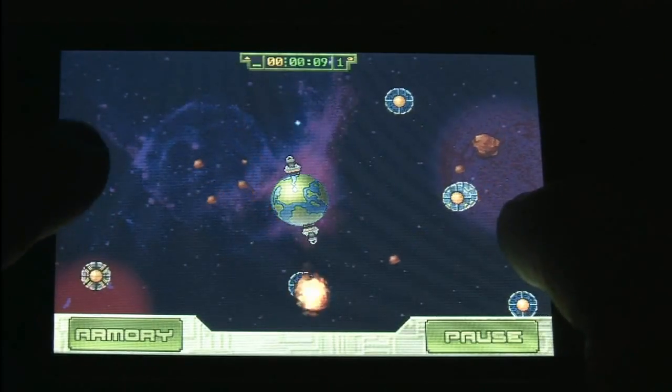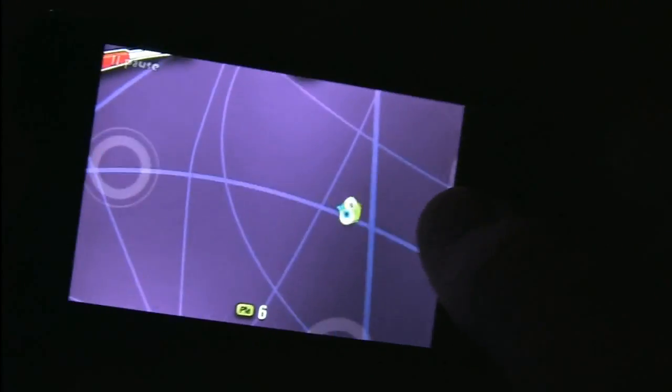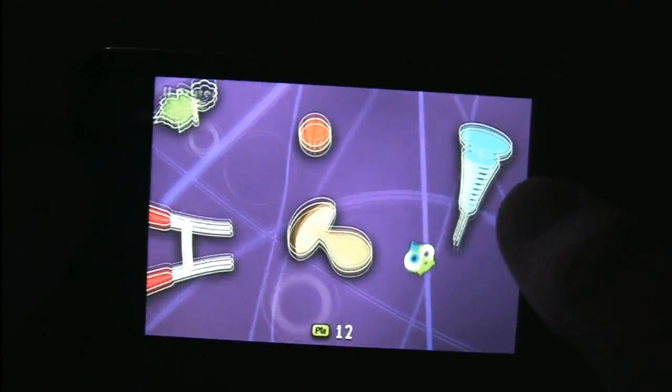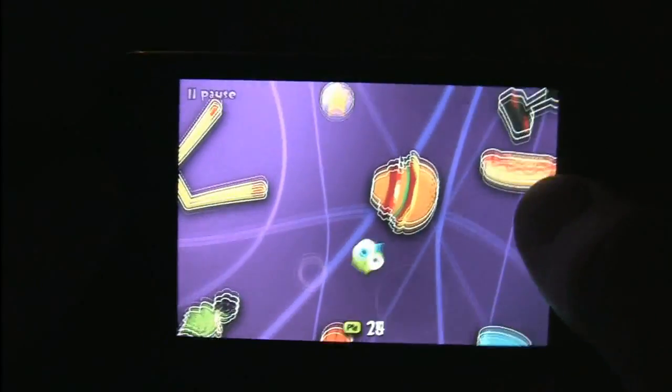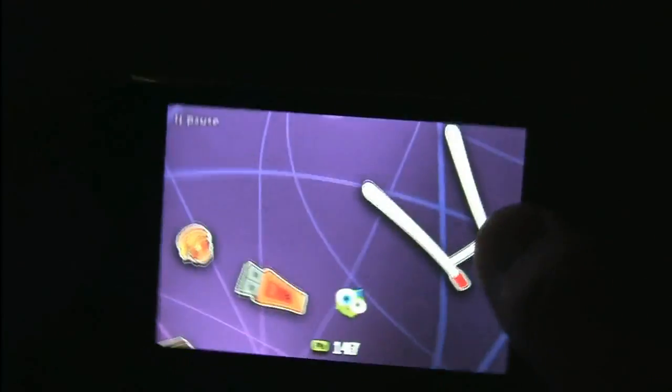If you're just trying to play a couple quick games on the go, this thing is hard to beat. This is Bubblehead, a game I've previously reviewed, and one that you steer your character by tilting your iPod left and right. Lots of fun.